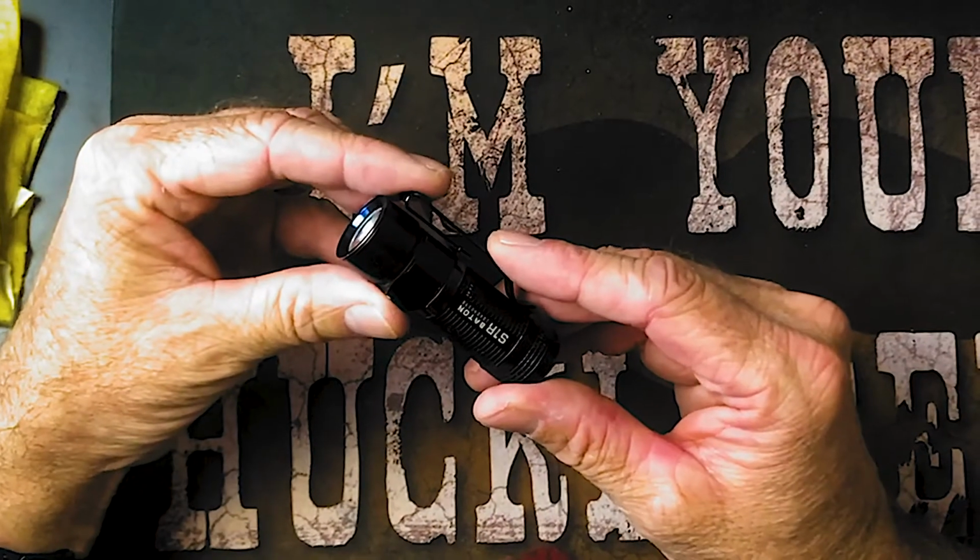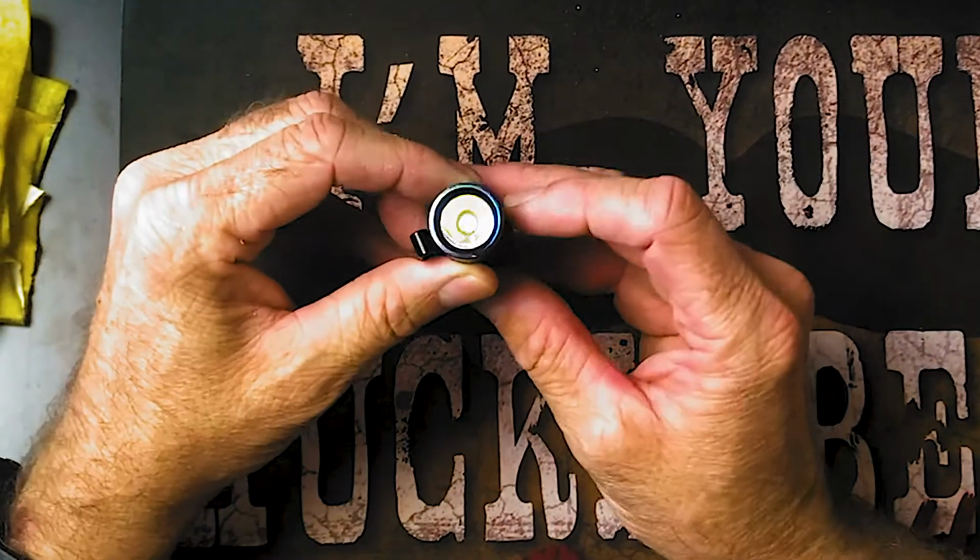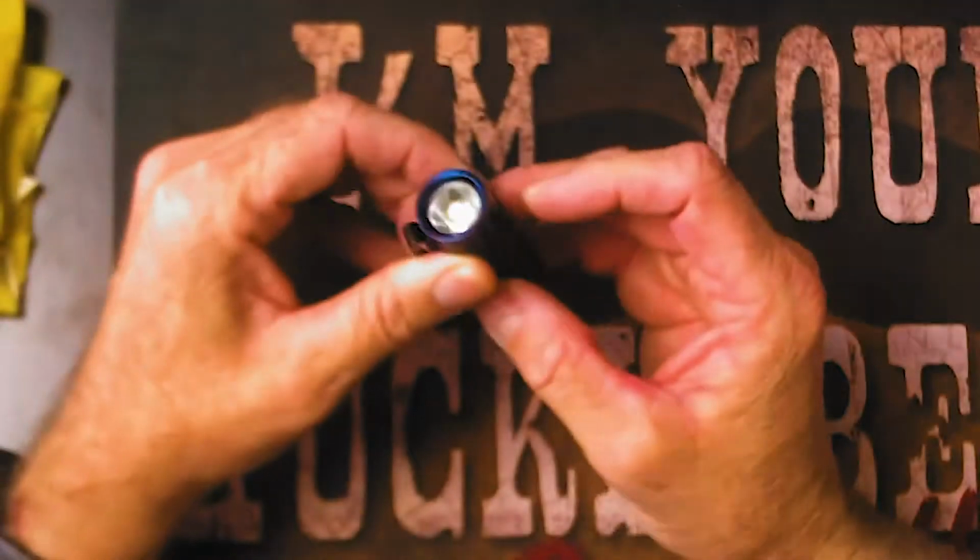So we'll start right off with my Olight S1R baton. This is something that is part of my normal everyday carry, but I have found it especially useful during this quarantine. With the stay-at-home order and everyone being at home, we're all sleeping on different schedules, and this has come in real handy in order for me to get up at different times or go to bed at different times and still be able to see what I'm doing without waking the entire house up, waking my wife up, things like that. It's been a real handy tool to have with me during the quarantine.